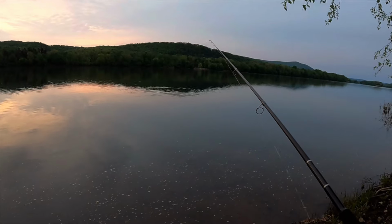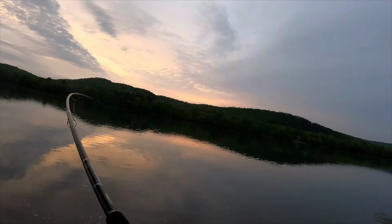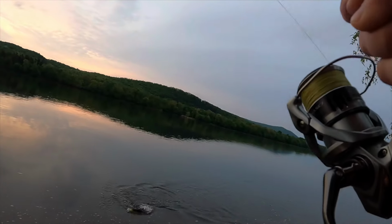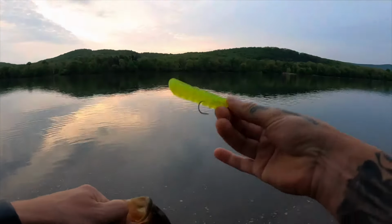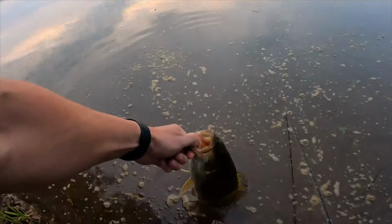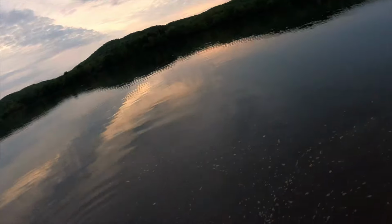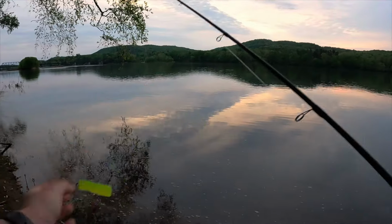Huh, just heard a turkey gobble over there. There we go. There's a fish. Heck yeah. Oh, there we go. Feisty and angry. All right, first one on the French fry there. Thanks for the bite this morning, bud. Turkey's gobbling, smallmouth are biting. I mean, can you beat it? And I don't know if I said this in the beginning of the video, but I just have this paired up with a 10th ounce little Ned jig there.